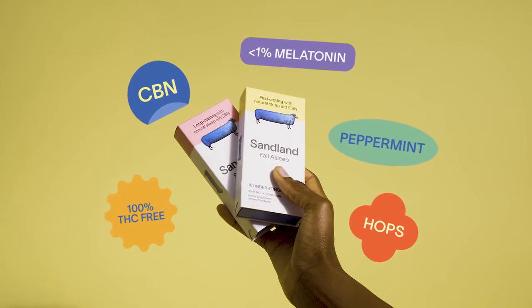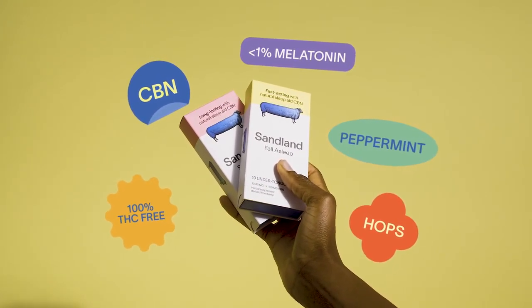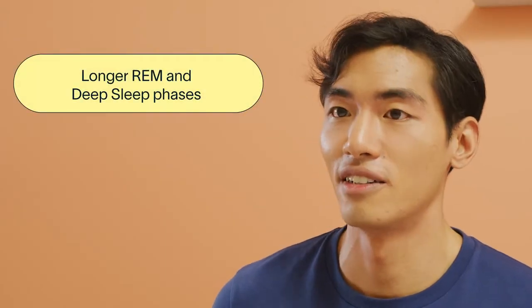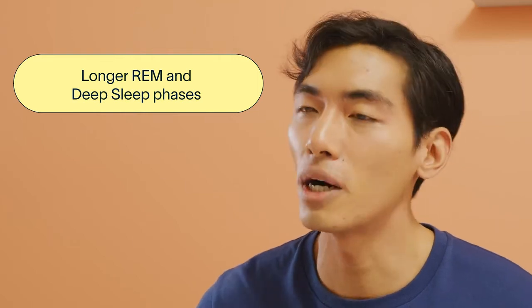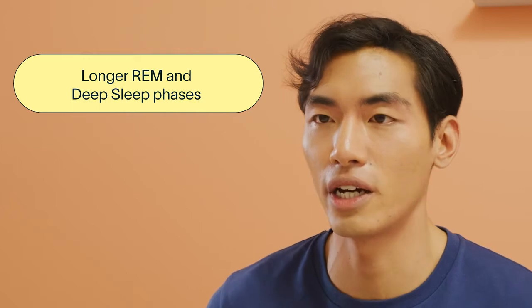Let's talk about how ingredients work. As fall asleep dissolves, you'll notice that the peppermint gives off a light aromatherapy effect and refreshing feeling. That should be soothing and calming, and help put you at ease so you can move into the next phase. Our main ingredient is CBN. Its role is to calm you down and get you sleepy so you can fall asleep. But it also works to make sure that you stay asleep throughout the whole night.